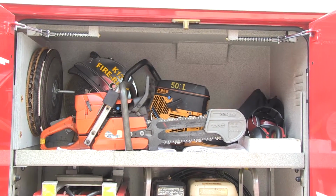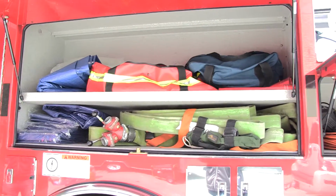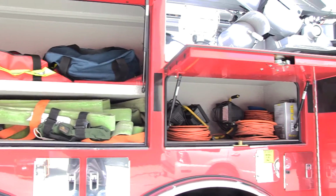Typically in 10 and 105 you'll see our full response as far as our air packs, our saws, our extinguishers, all the various hose lines that we carry on board. Events like this are important because you get a chance to get out and meet the community and possibly get some of the local youths interested in being firefighters in the future.